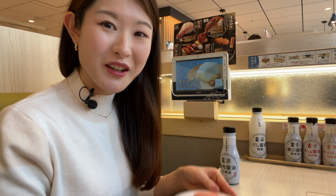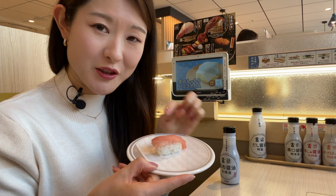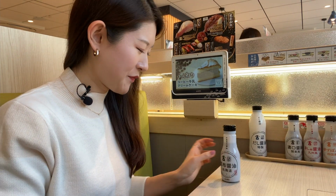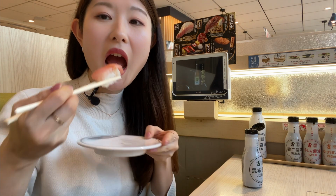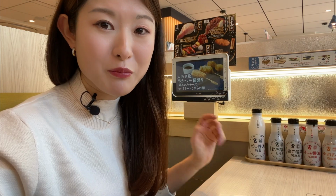Okay, you guys, I got my first sushi, which is the fatty tuna. It is 121 yen for just one sushi. A bit premium compared to the other sushi. And I'm gonna try it out with the seaweed soy sauce from Hokkaido. First sushi! That was pretty fresh and pretty damn good.